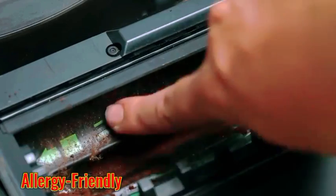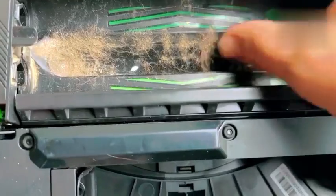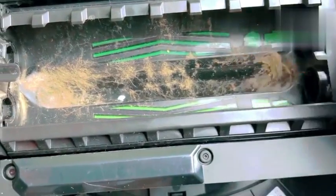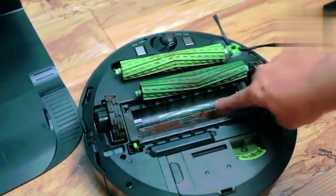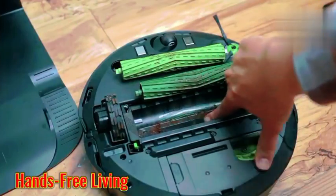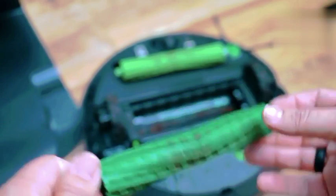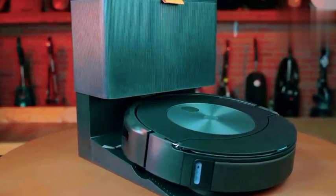Allergy-friendly. If you or your family members suffer from allergies, the Roomba J7 Plus with its allergen lock bags can significantly improve your indoor air quality. Hands-free living. With automatic dirt disposal, you can enjoy weeks of cleaning without lifting a finger. It's the epitome of convenience.